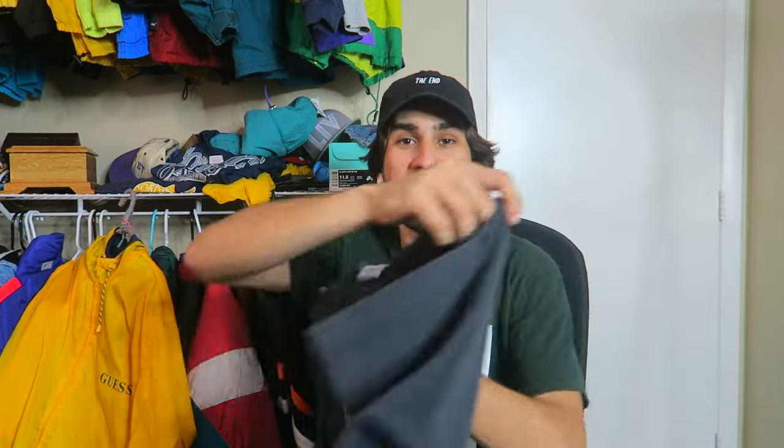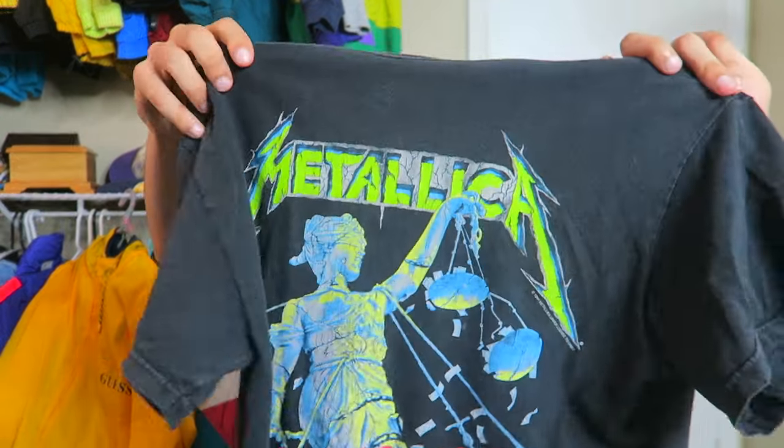Like this actual '88 Poison shirt, a 2007 Metallica shirt, and then I'm about to show you another vintage Metallica shirt. It's really hard to find. So this is a 1994 Metallica shirt.